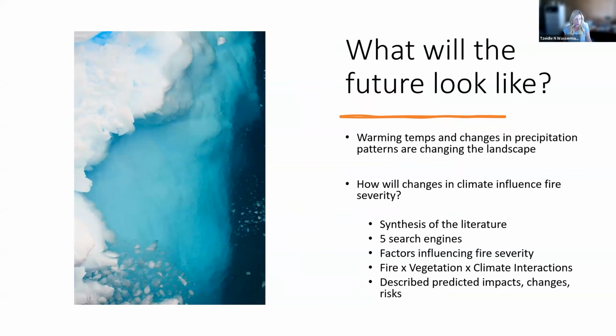So what will the future look like? Warming temps and changes in precipitation patterns are changing the landscape. So how will these changes in climate influence fire severity? So we did a synthesis of the literature. We had 5 different search engines and different keywords we looked at to find the body of literature that would assess this. And we wanted to know what factors are influencing fire severity, looking at the fire, vegetation, and climate interactions, and describe these predicted impacts, changes, and risks.